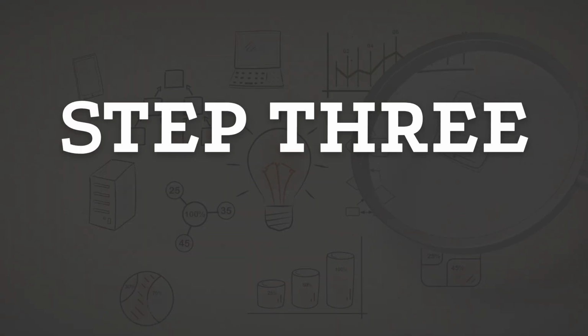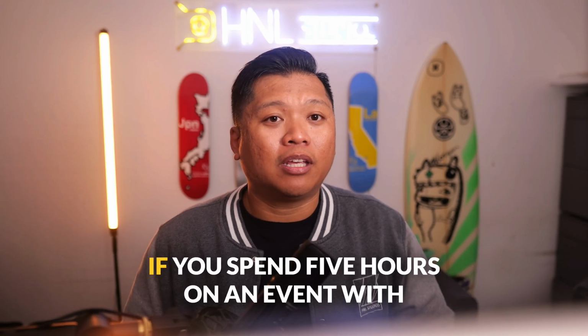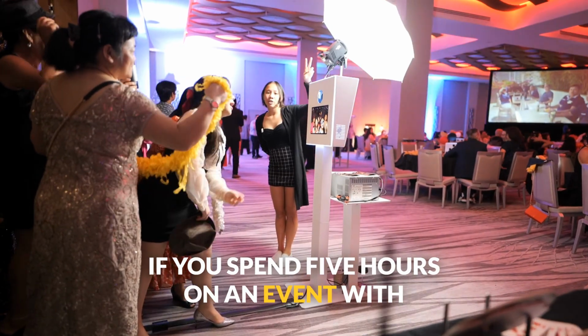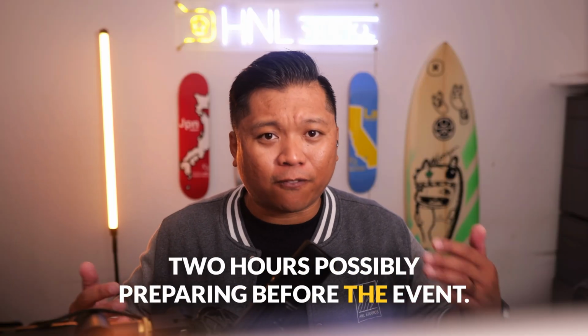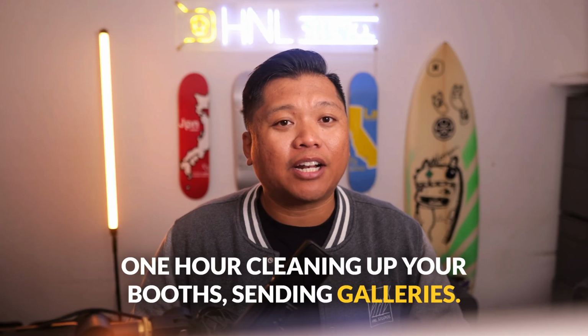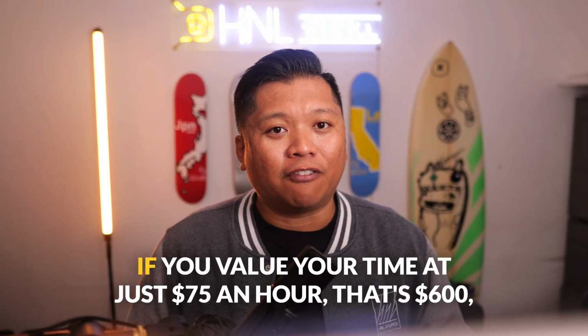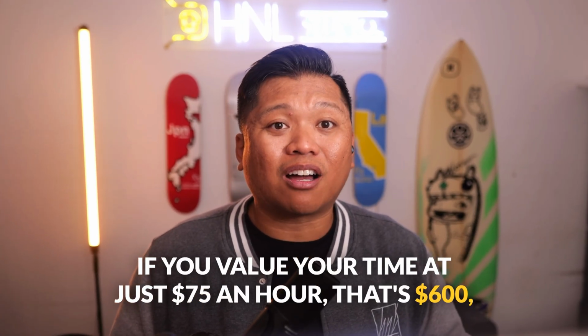Step number 3, set up a baseline rate. Now add the value of your time. If you spend 5 hours on an event with setup and teardown, 2 hours possibly preparing before the event, 1 hour cleaning up your booths, sending galleries, that's 8 hours minimum. If you value your time at just $75 an hour, that's $600.